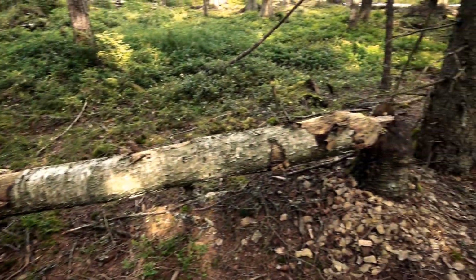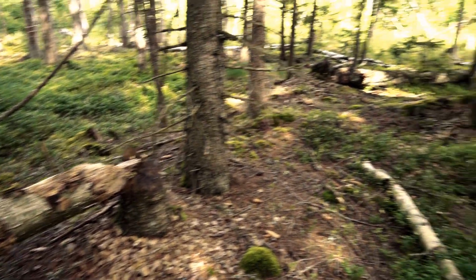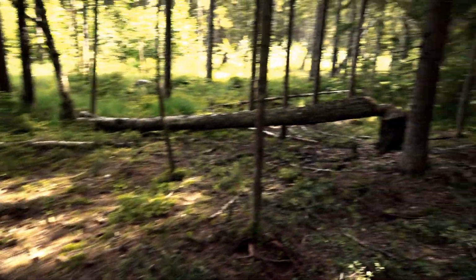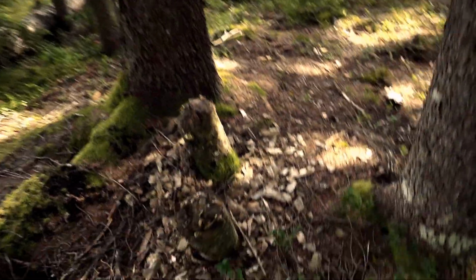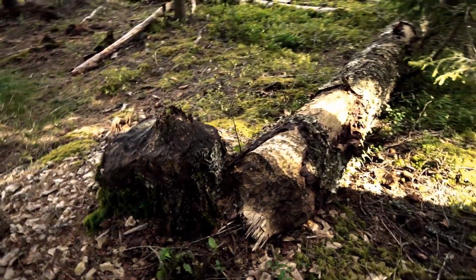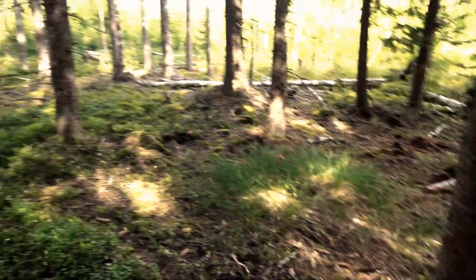I see that we are in beaver territory. There is a lot of beaver activity. They're really nice animals, but they can make a mess out of these kind of areas.